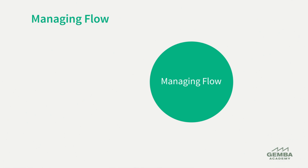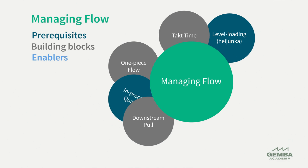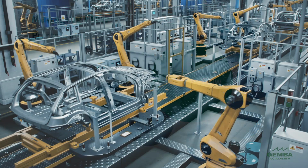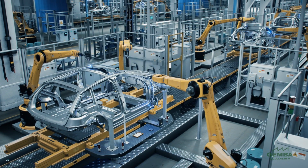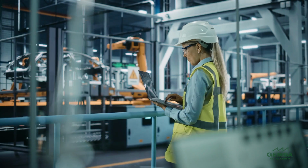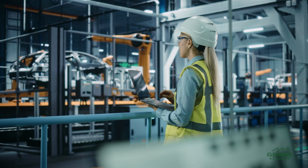Sustaining a flow through the just-in-time principle also requires supporting systems such as level loading of demand, building good quality into each process, standard work, visual management, and continuous improvement. Although the idea of managing flow has been developed in supply chains and production environments, these same principles apply to any environment where we need to deliver value over time.